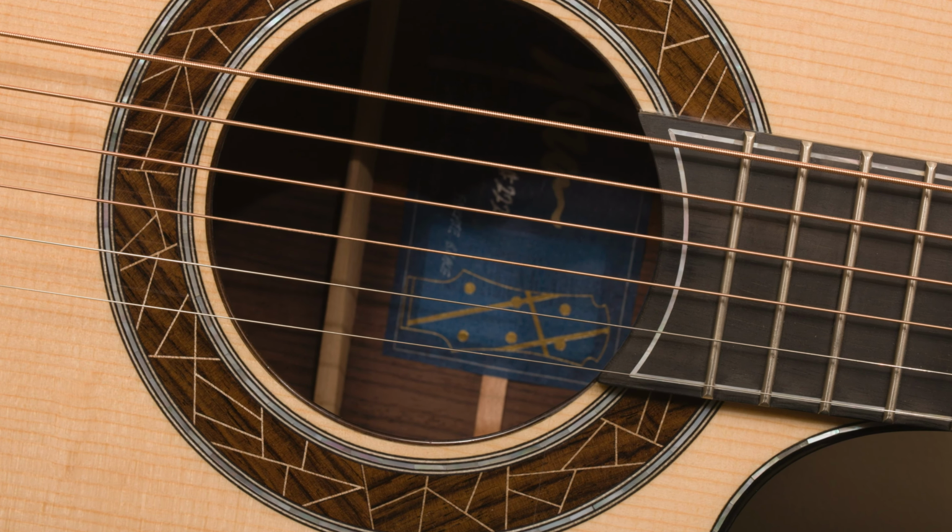This was done literally by hand, and that same shell is found in the purfling around the contour of the entire top. So it's discreet, but, I use that cliche a lot, discreet but elegant, and this is absolutely that. You also find here in the fingerboard that same shell inlaid right all the way around.